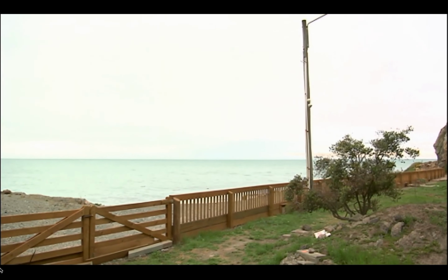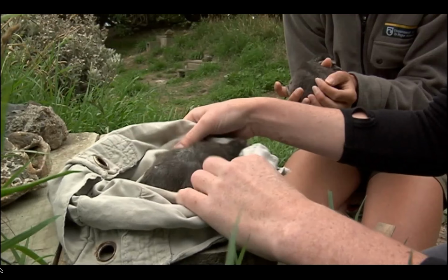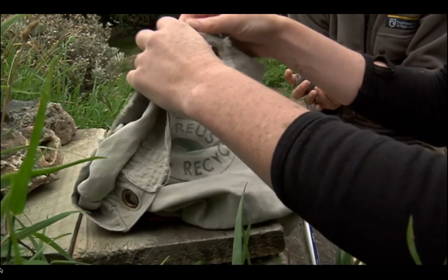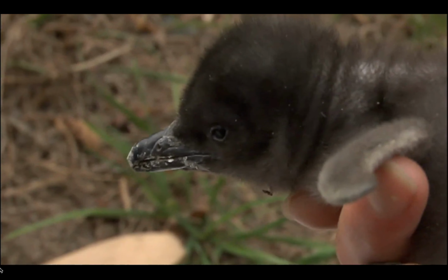And so how long do the parents have to come back and feed their chicks for? For the first 2 or 3 weeks of the chick's life, there'll be a parent stay here. So one will go to sea and come home at night and feed the chicks, and then the other goes. So they're taking turns every day. And then after the chicks get to that 2 or 3 week age, both the parents will head out to sea and feed for the chicks and come in each day bringing food in.